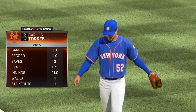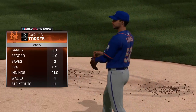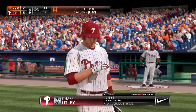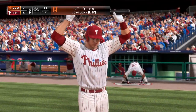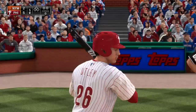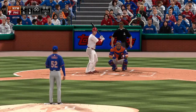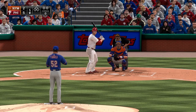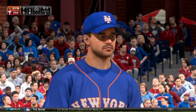Carlos Torres is going to take over here in inning number five, as it's going to be up to their bullpen to try and keep them in the game here. Chase Utley will step in. Singled and came around to score his last time. Second baseman, Chase Utley. And that's in there for strike one.